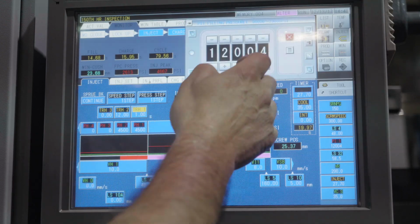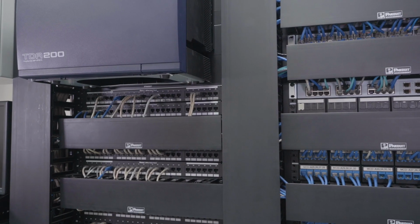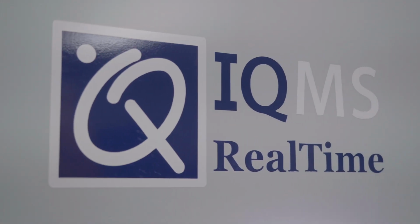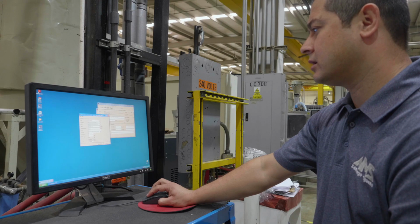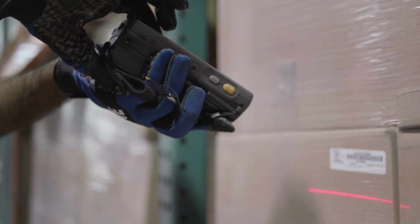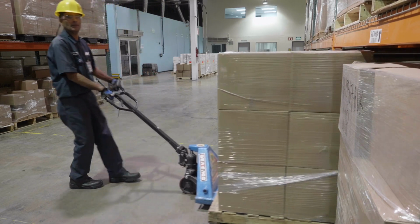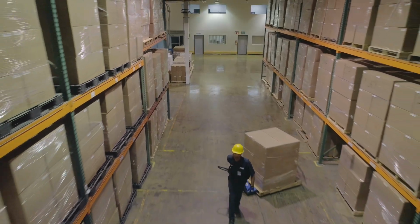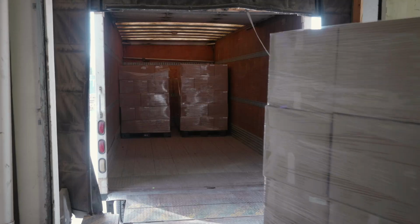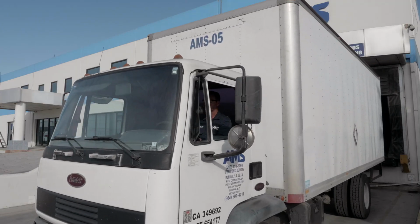To keep production working smoothly, our operations team uses real-time production monitoring that is tracked through our ERP system, IQMS. This company-wide integrated system enables us to plan efficiently and trace all material from resin pellet to finished good. Our competitive advantage is utilized with a variety of warehouse programs, such as vendor-managed inventory, Kanban, just-in-time, and returnable packaging options to meet every possible client need.